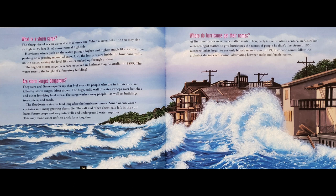Hurricane winds push on the water, piling it higher and higher, much like a snowplow pushing on a growing mound of snow. Also, the low pressure inside the hurricane pulls on the water, raising the level like water sucked up through a straw. The highest storm surge on record occurred in Bathurst Bay, Australia in 1899. The water rose to the height of a four-story building.